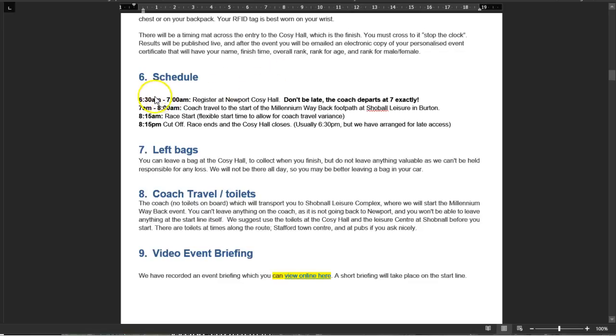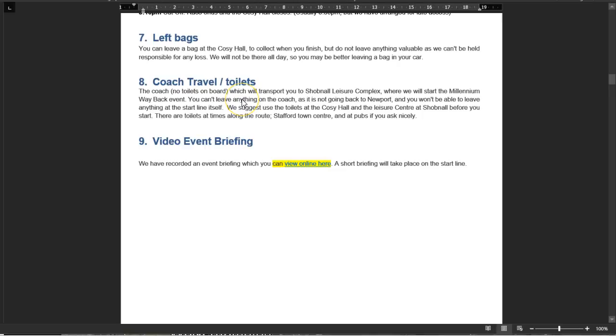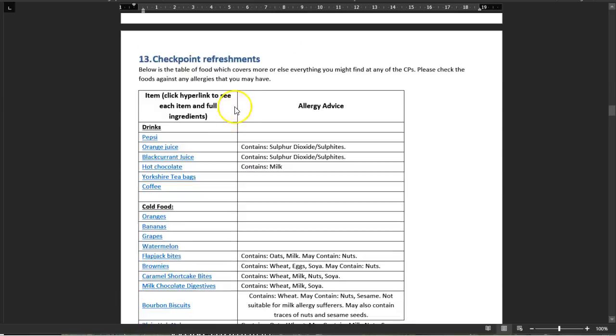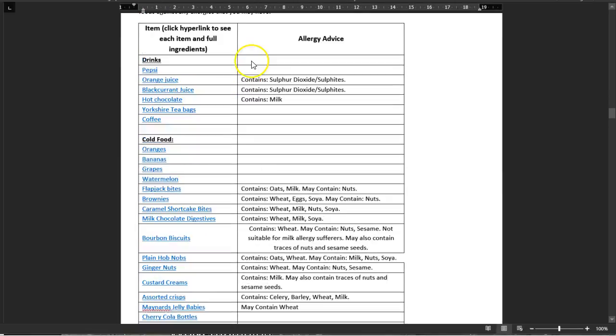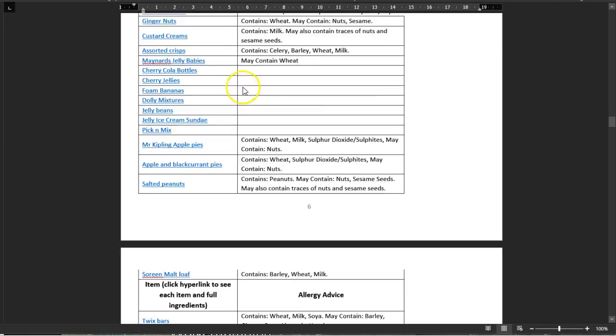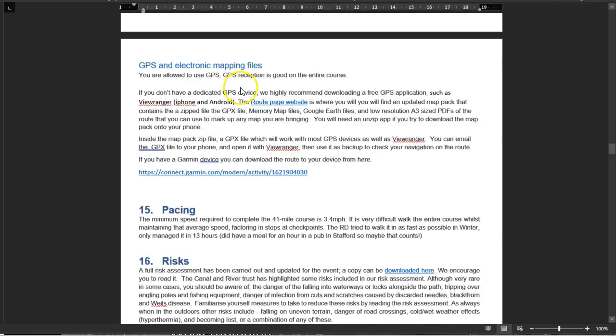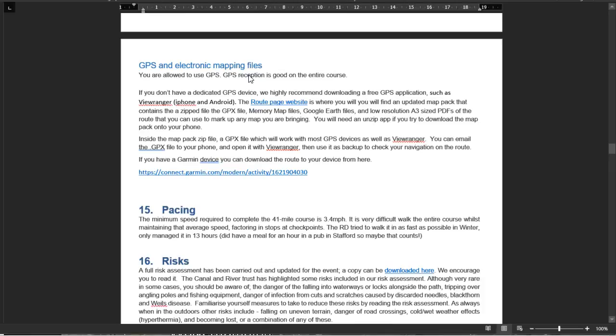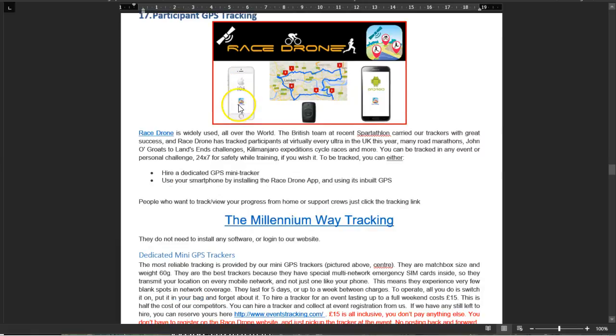The schedule's here, so we're turning up at 6:30 in the morning at Newport for those of you who are catching the coach, and the coach will leave at 7. And all the information in there about the checkpoints, and there is also what we actually have at the checkpoints in terms of food, and there's some dietary and allergy information on there as well. Some information about GPS in case any of you want to use it.